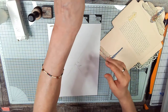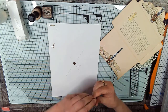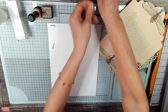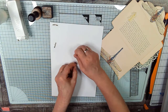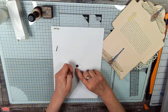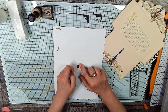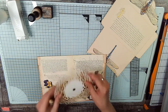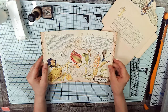So we're going to take our second magnet and put it right where they intersect. And you're going to put your tape on it. Try not to move it, because we want our doily to be in the center of our page. Okay. So now double check while you still have a chance to move the magnet. Okay, that looks like it's in the center.